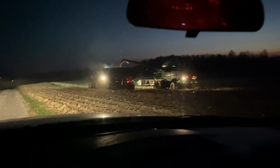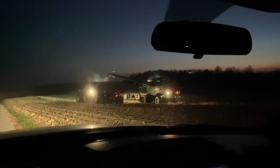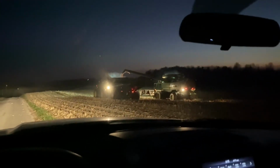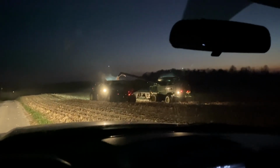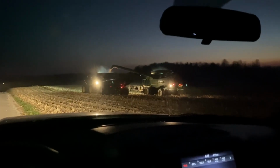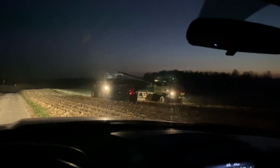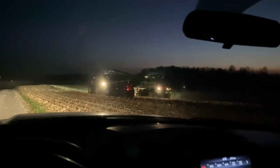All right, we got the test plot done, and we're moving to the next field. Dad's in the combine. There's Cody. He was spreading wheat. And yeah, it's a little bit tacky over here, so we're gonna let it sit overnight and let the wind blow on it a little bit. We worked this down with the vertical till in the spring twice, so it is a little bit tacky. It's sticking to the tires, so we'll let it dry out overnight and get started tomorrow.